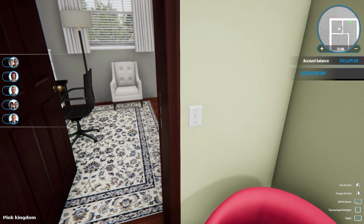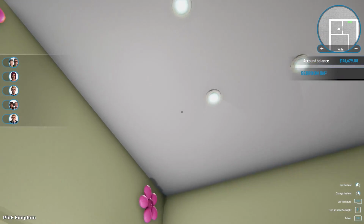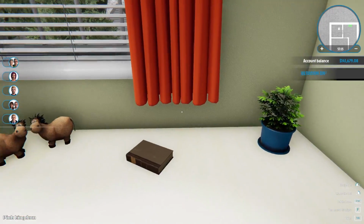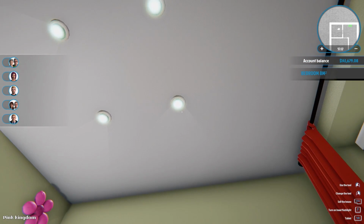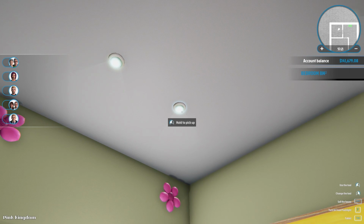Oh, those halogens aren't even on the ceiling. Let's see what that looks like with those. Oh, they're all off. What? Oh, here we go. It's hard to tell how bright it is in here because it's such a small room. When you go to leave, the lights turn out, so.